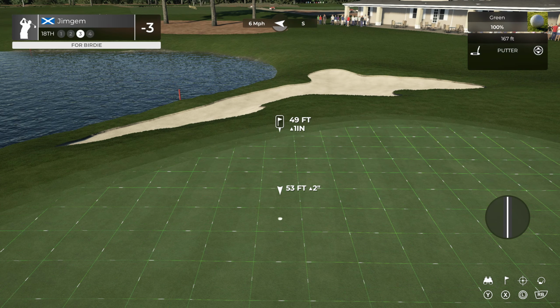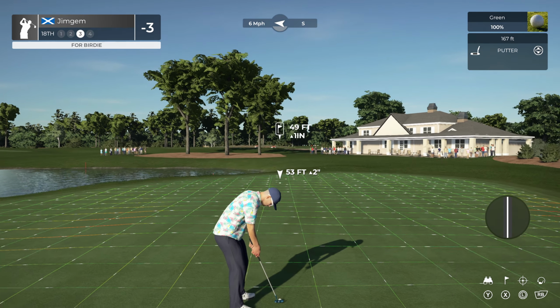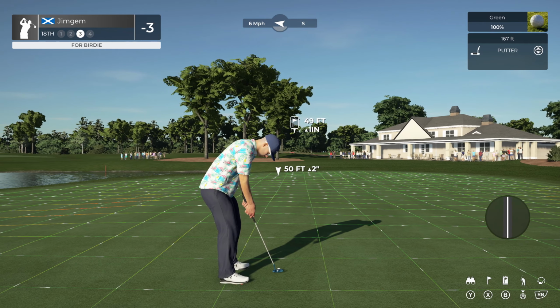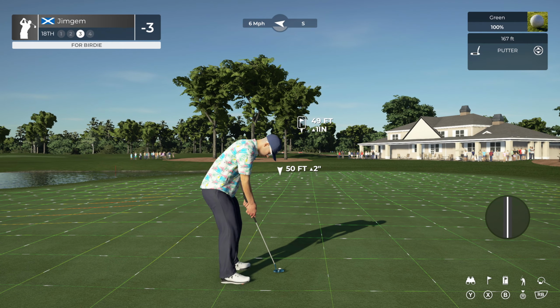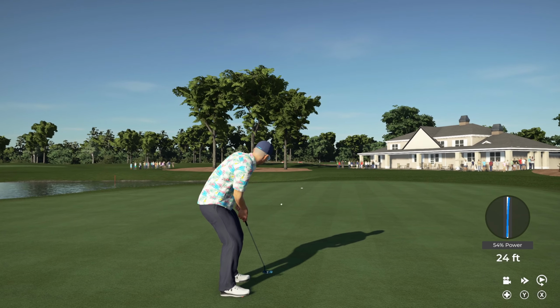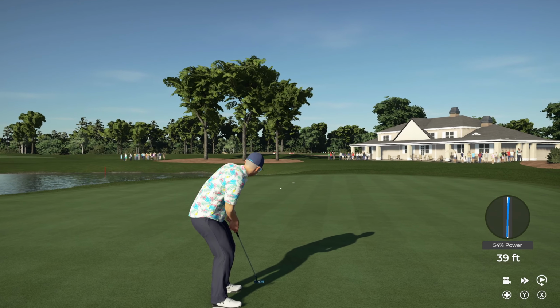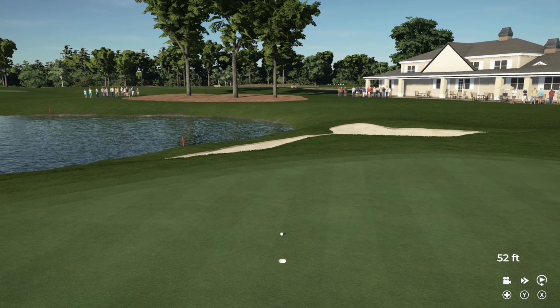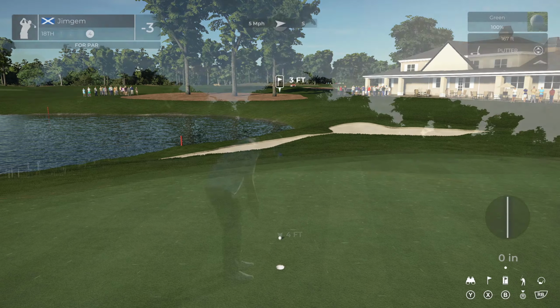Okay, well, we've got 49 feet, 1 inch up. Quite a bit left to right here. Okay, it's turning. It's going to turn pretty nicely when it gets to the top here. Oh, that is not bad. That's not a bad putt. So we'll take the par there.